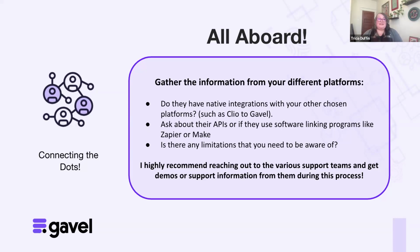APIs are going to be a way for you to connect other platforms that might not be on Zapier, but that can still connect. If they say, we have APIs and they are accessible to you, that means they play well and you can actually work with them in Zapier or something like Make, which is just like Zapier, just a little bit different of a format. Those are different types of software connecting tools. So ask about their API, ask about native integrations, and then ask about limitations. That's a big, important question.